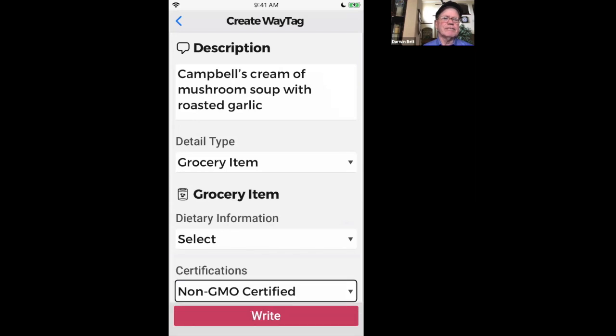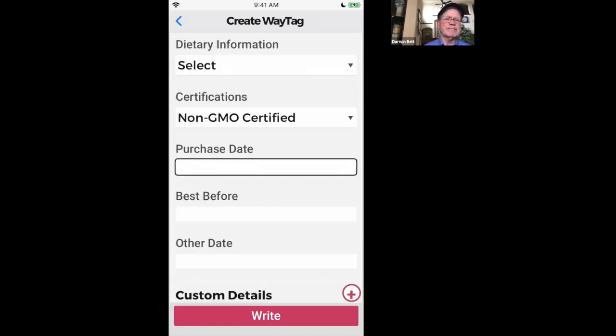Done. Button. Certifications. Non-GMO certified. Pop-up button. So you see how that was entered into that field, and swipe to the next field. And this is Purchase date. Purchase date. Pop-up button.